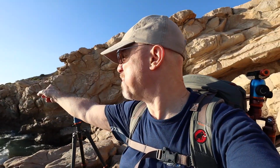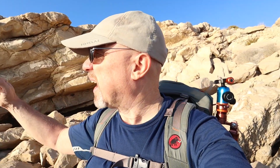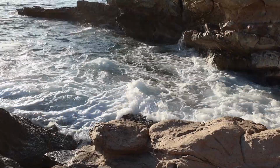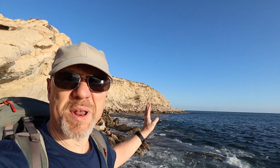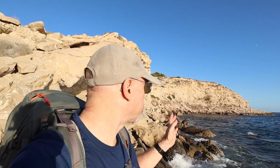Okay, so my original thought was to go the other side of this rocky area behind me here, but it's higher than I remembered it being, and I'm just not really feeling the view coming through. The idea was, oh, nice waves coming in there. The idea was to shoot along the coastline here and have this headland illuminated. But I don't think that's going to work. I can't seem to find a way to balance the scene.